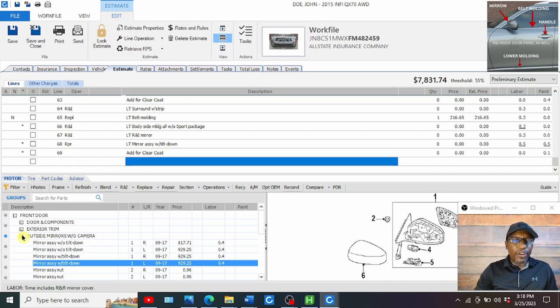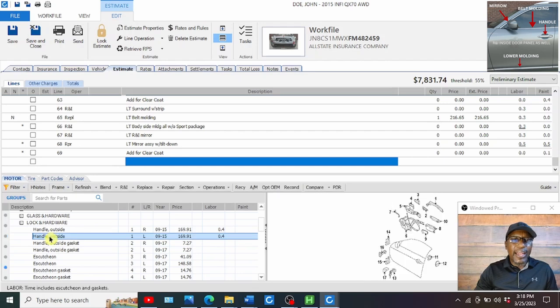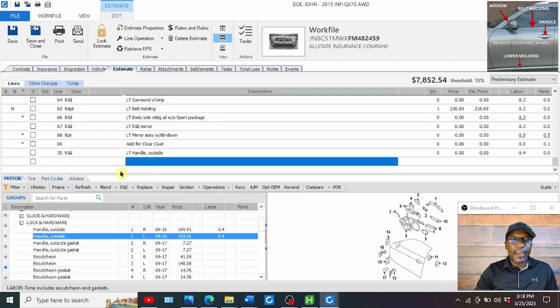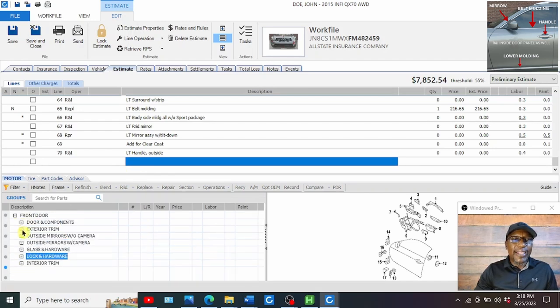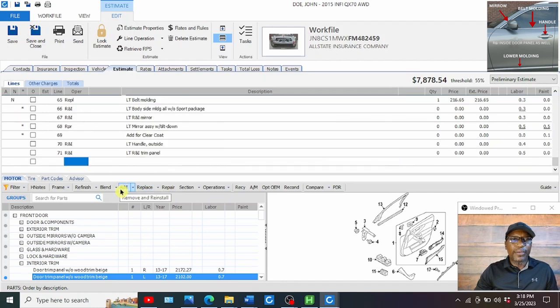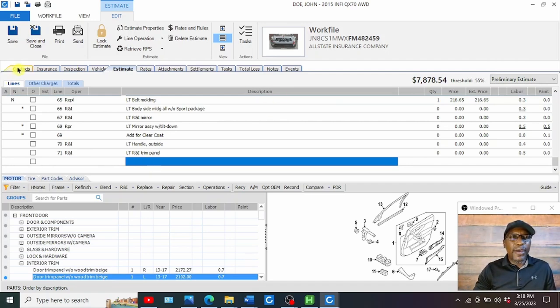Now we let that window back up, and then the next one will be our handle. We need to R&I our handle, let that window down, highlight the handle, and click on R&I. And last but not least, we need to R&I the inside door trim panel in order to get the handle and the mirror off, remember? So we're going to R&I the door trim panel. So now we are done with our front door. Let's go to our next panel.